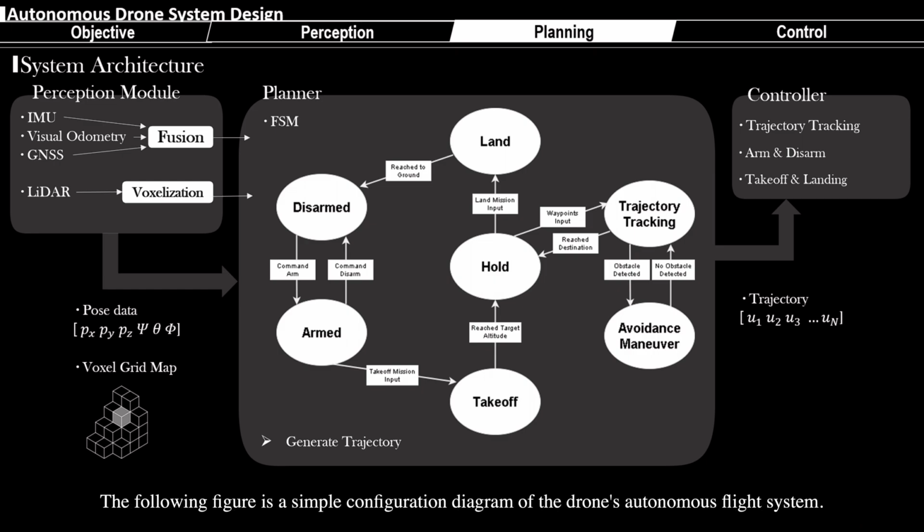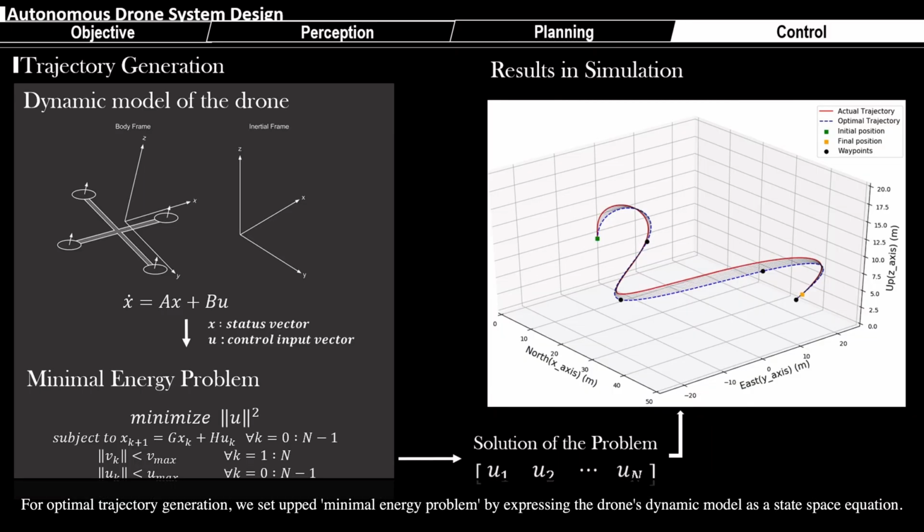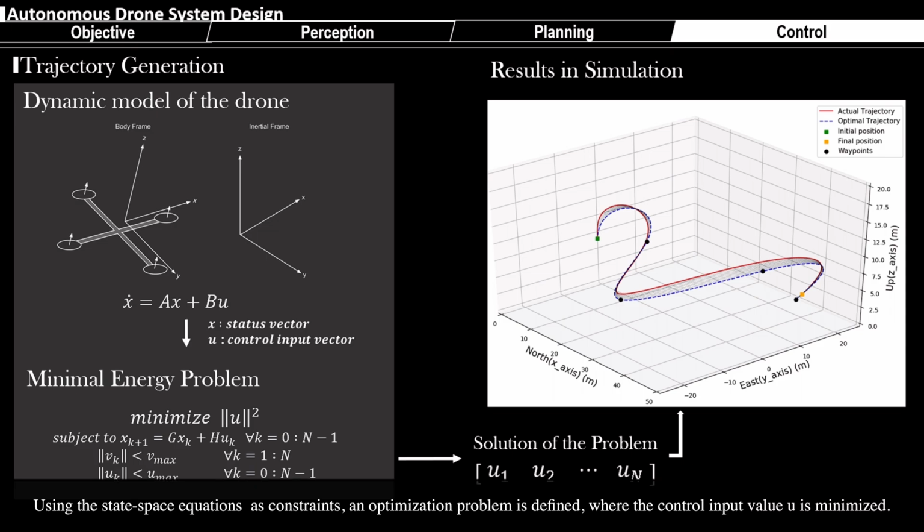The following figure is a simple configuration diagram of the drone's autonomous flight system. The planning unit calculates the required path in the current state with the finite state machine. Then, the control unit controls the drone to follow the path received from planning unit. For optimal trajectory generation, we set up minimal energy problem by expressing the drone's dynamic model as a state-space equation. Using the state-space equation as constraint, an optimization problem is defined, where the control input value, u, is minimized.